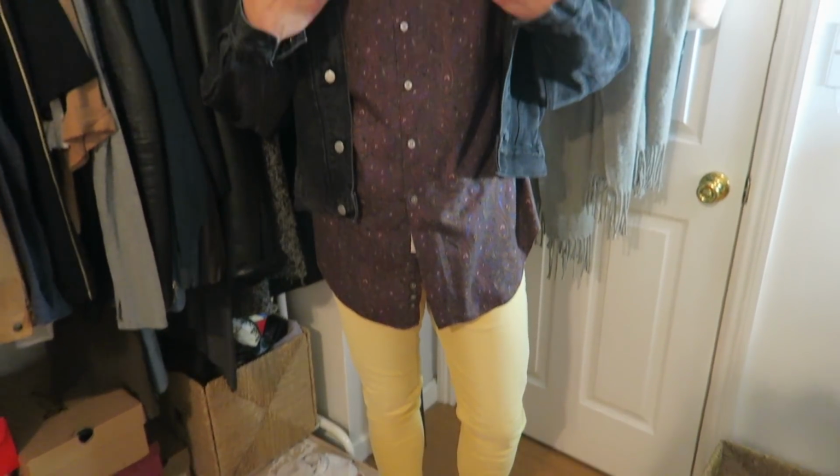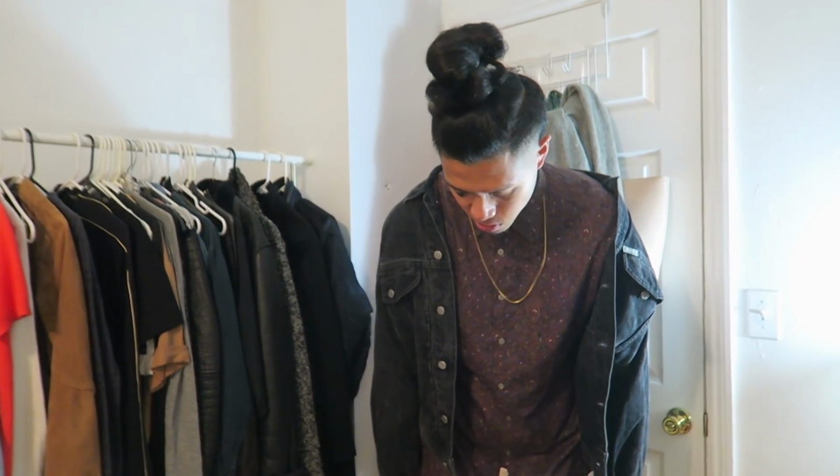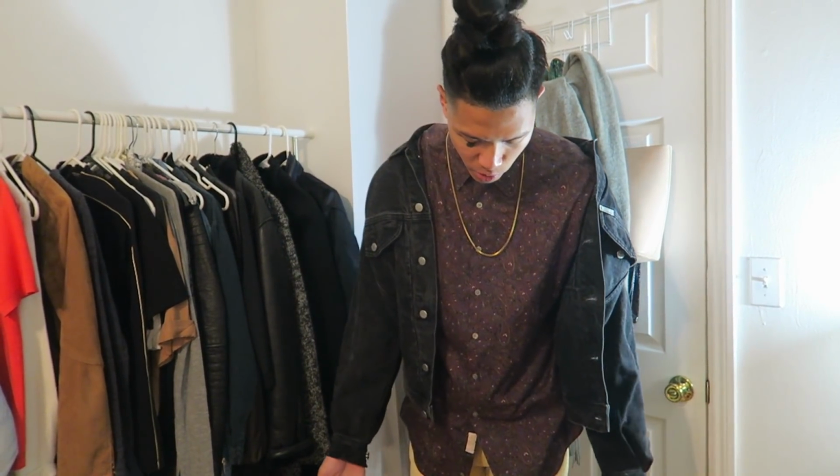So this shirt was $3, the pants were $15, and the shoes were a little pricey. These are actually $25, but it's a staple because they're gray, and you guys know I like to dress cozy and always wear gray, so perfect. Got the fit together. Now it's time to go out with the boo-boo. Let's go. Let's go. Okay.